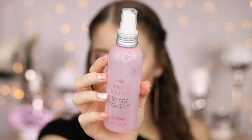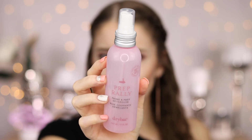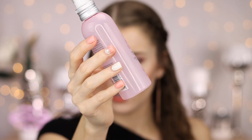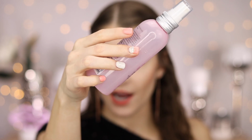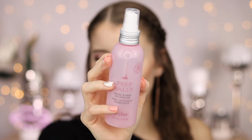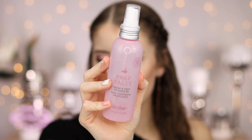So I do have one hair care item to share with you guys, and I feel I have mentioned this before, but I do want to mention it again because I love it. And it is the Dry Bar Prep Rally Prime and Detangler. This one primes the hair, preps, and detangles. Literally, I have 1 drop left in here. I have got to purchase another one, but I have been waiting for this event to happen for me to buy another one. This is such a good detangler. It also has a heat protectant in here. I use this every time that I wash my hair when I get out.